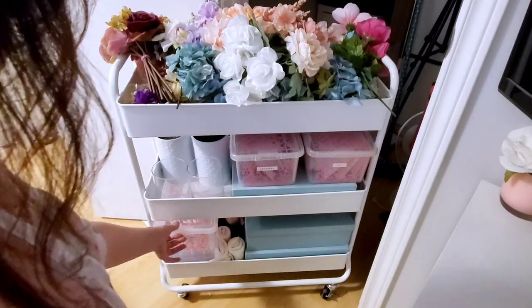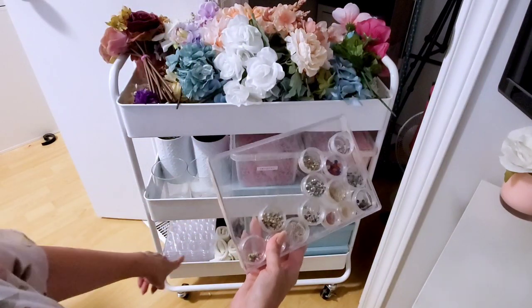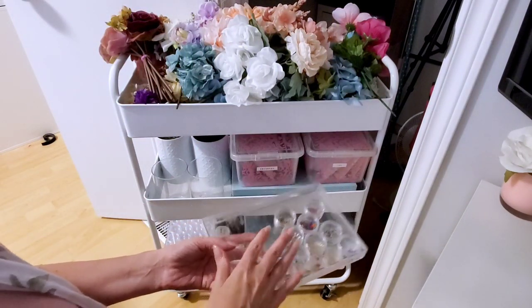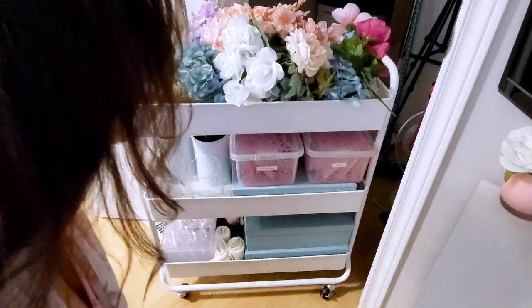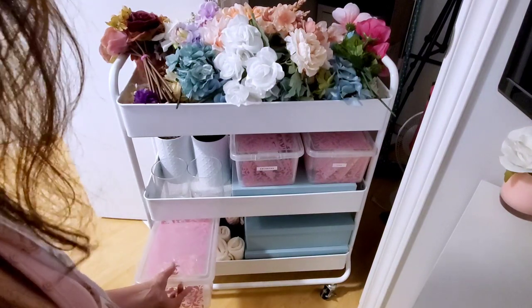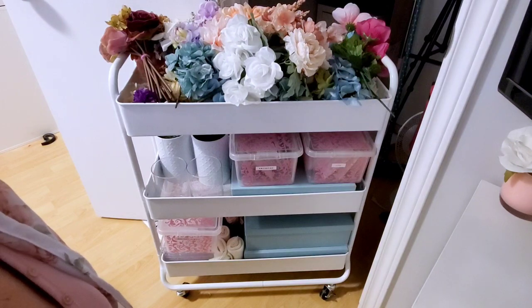And then down here, I have extra containers like this from Michael's. I have several of them because I am going to be doing a glitter video where I have to organize my glitter. I swear I've been saying that for a year and I keep putting it off because I know it's going to take me forever and I just don't have the ambition to do it right now.